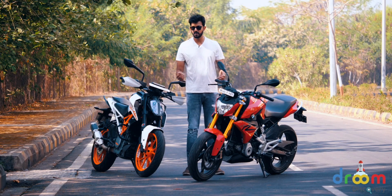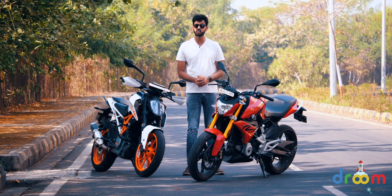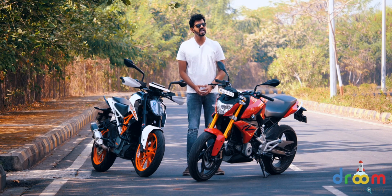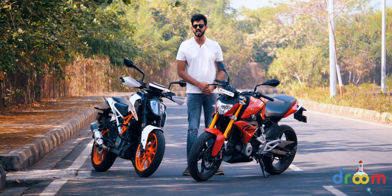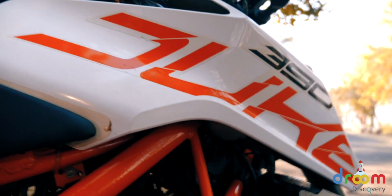Many people in India love the KTM brand, just like me, because KTM changed the very definition of affordable sport motorcycling. In fact, they did it so well that BMW has caught up and made an affordable motorcycle for the masses. Yes, the G310R is here, and we are comparing it with the Duke 390 to tell you which motorcycle is worth your money.